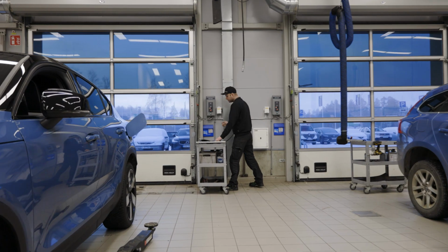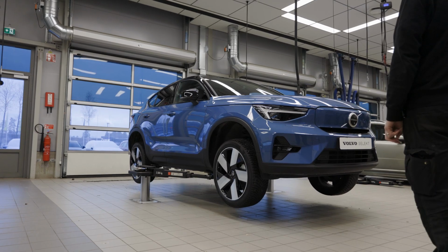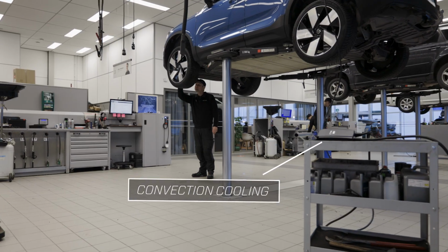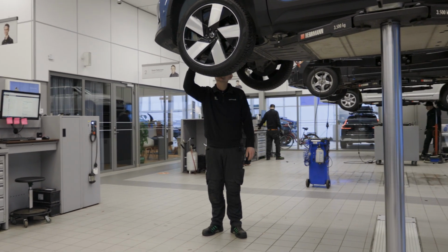Simply plug it into a CEE socket and connect it to your customer's EV. NJORD GO provides fully automatic, powerful charging of up to 11 kilowatts and supports 1, 2 and 3-phase charging, while its integrated safety features and state-of-the-art natural convection cooling technology ensure a safe and stable charging experience.